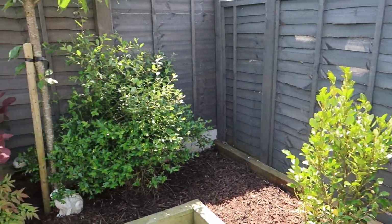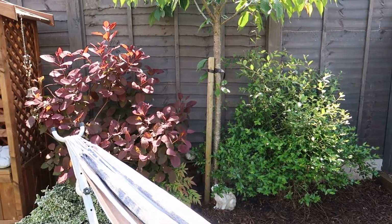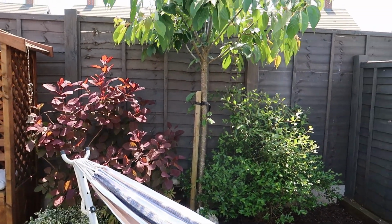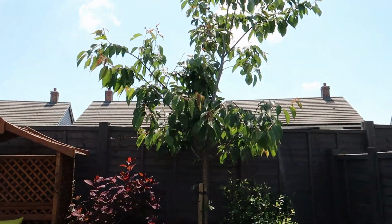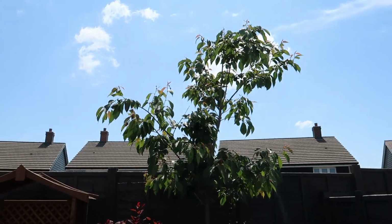So we decided to bite the bullet and go to the dark side and get some artificial grass, which we actually laid ourselves over the course of a weekend.